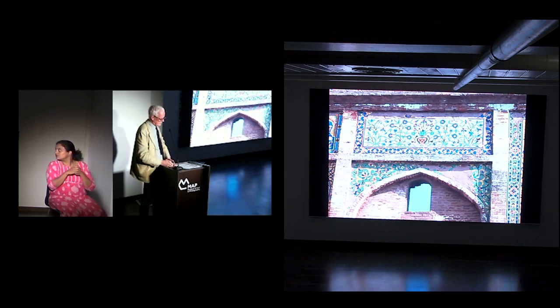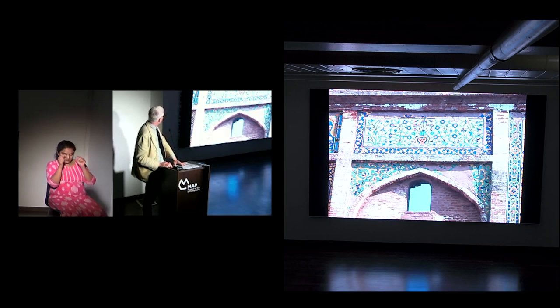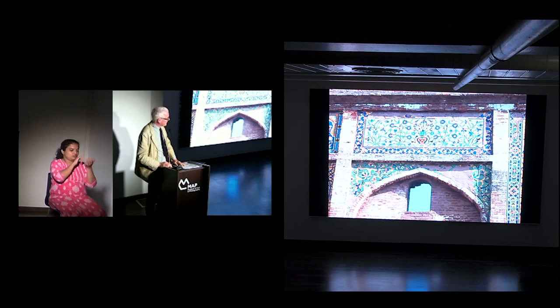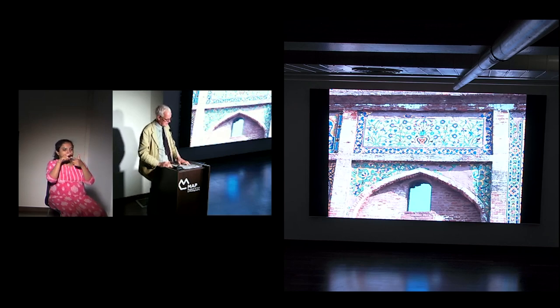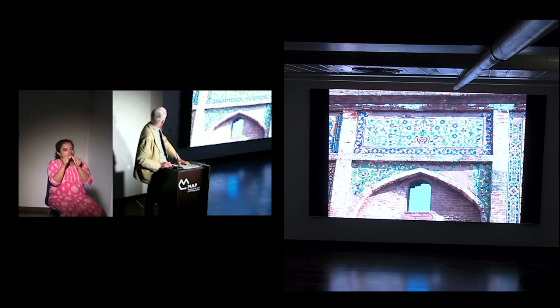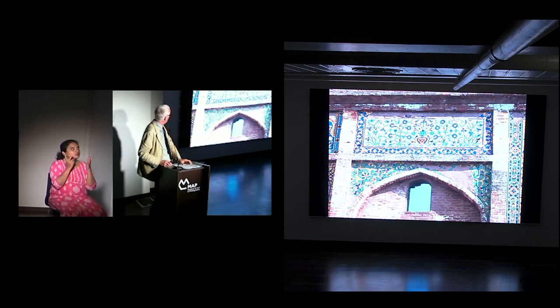But the real zenith of craftsmanship in terms of cut tile mosaic is during the reign of Shah Jahan. This is another sarai near Amritsar, the Amanat Khan Sarai, dated 1641. And you can see here, again, the glorious colours and designs, quite formal, but also a hint of naturalism in the decoration.